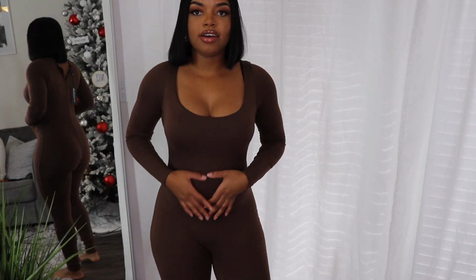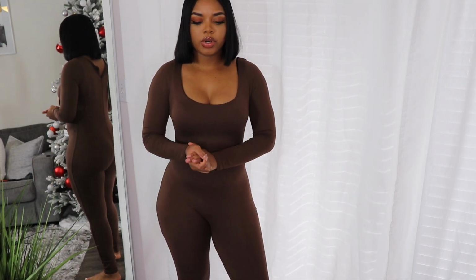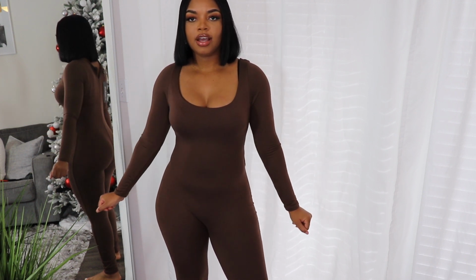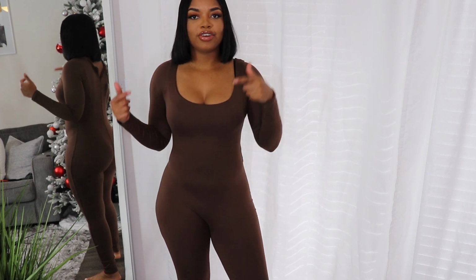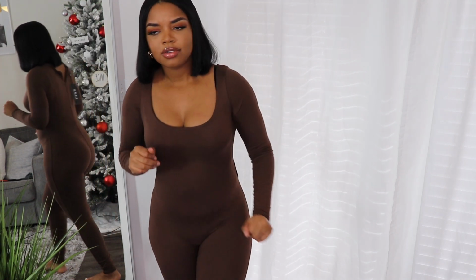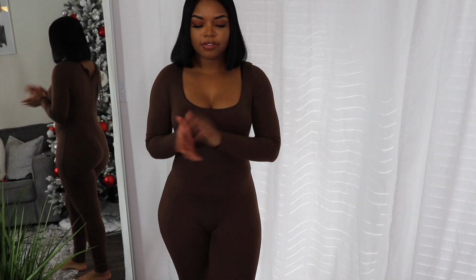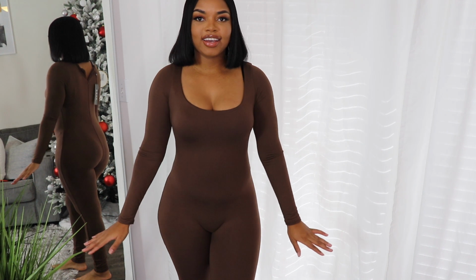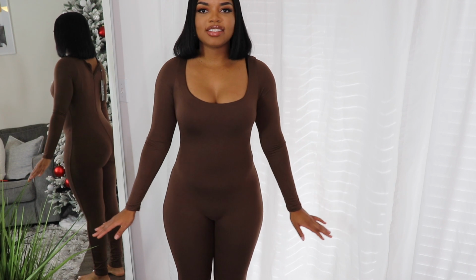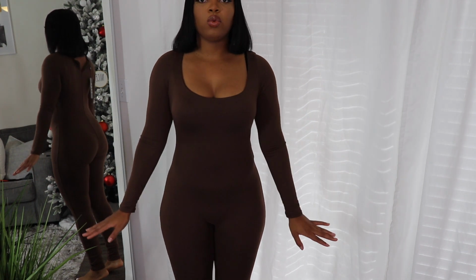But I love this again. Nice brown romper. I'm really excited to wear this for the fall winter season because it does get chilly and I can dress this up with a nice fur coat and just go on about my day. I don't know, I love these items. I'm really excited to dress them up. Like I said, basics that you need in your wardrobe.